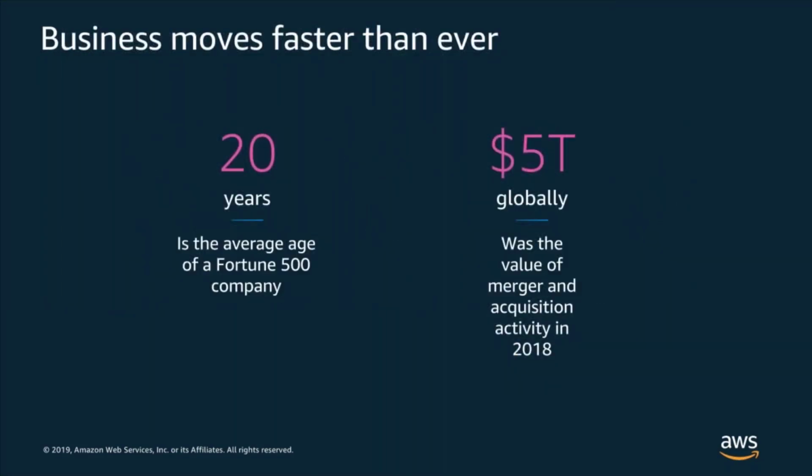Businesses too are moving faster than ever. 20 years is the average age of a Fortune 500 company. That's just astounding when I think about it. $5 trillion was spent globally in the merger and acquisition activity in 2018, and that continues to climb. So not only are companies younger than they were a decade ago, but more money is spent on acquisition activity and trying to combine or merge companies through those sorts of activities. From an end-user computing space, that offers a big opportunity as well as a challenge.